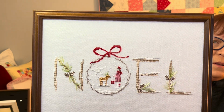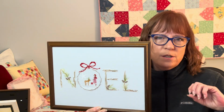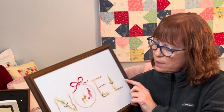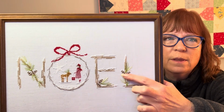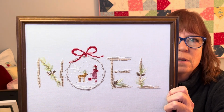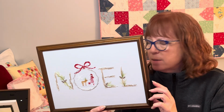Like all the little pine greens, but I love the simplicity of it, with these really simple little lines that make it look detailed. These look like little pine cones with snow on them, especially over here on this end. Those little pine cones. I have another pattern from the same designer, and I can't remember what it is.